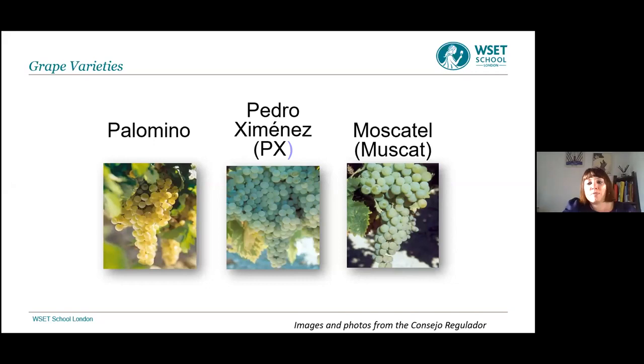It's a mid to late ripening grape variety, but we need to pick it a tad earlier to keep the acidity levels a bit higher and not too much sugar in the grape variety there. And this is a grape variety that's also grown in Tenerife, and they call it Listan Blanco there.